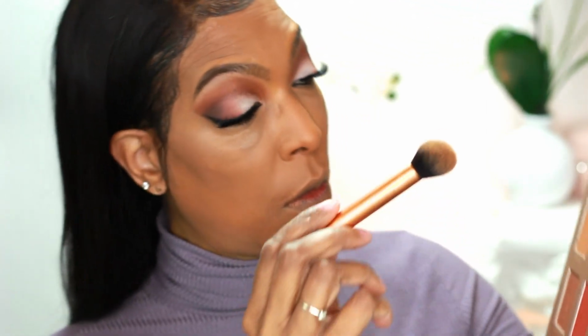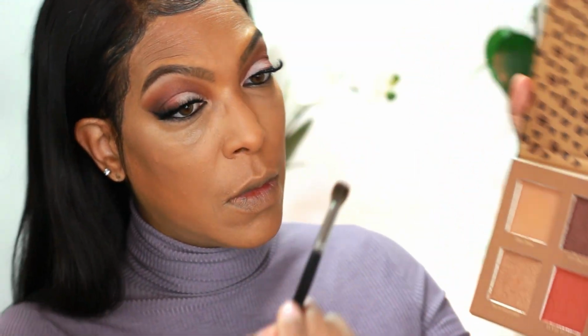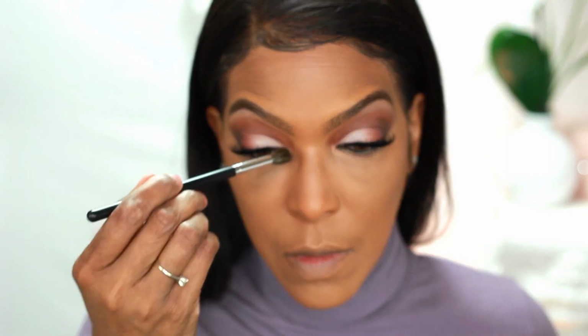And now that I've gotten acquainted with this palette, I had to dip in very lightly because I needed to finish off my face and contour my jawline. Again, one dab in the pan, and that's all I needed. There was enough pigmentation on my brush from that one dab in the pan to contour my entire jawline. Another little dab into the pan, and I'm going to contour my nose.